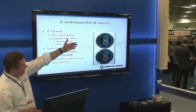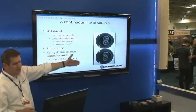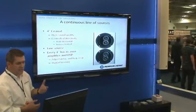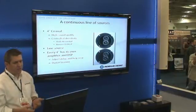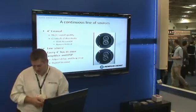In these columns here are IC16s. We have a continuous line of 16 of these drivers. So there we have 16 drivers, 16 amp channels and 16 DSP channels controlling it. And we can control the frequency response, the delay, and everything to do with those drivers on a driver-by-driver basis.